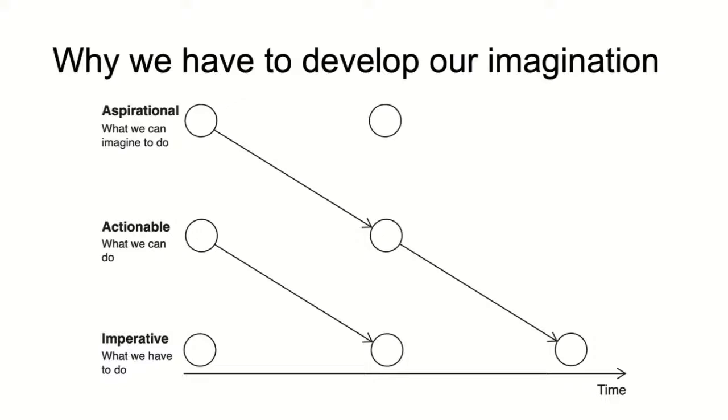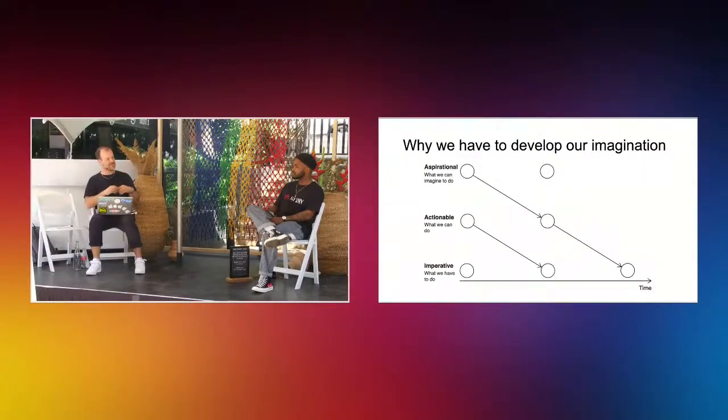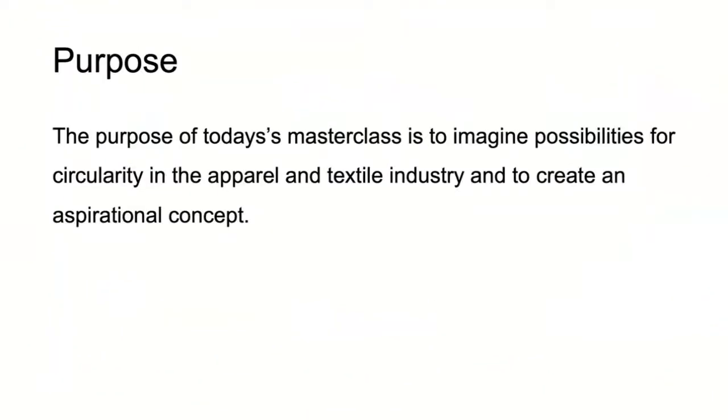So maybe this is how I stay alive or stay sane, is that I know that I have to keep on imagining things, because we have to imagine 10 years ahead in some way. Because what we imagine now will be in place in a few years. So the purpose of this presentation is to imagine possibilities for circularity in the apparel and textile industry, and to create some sort of aspirational concept.